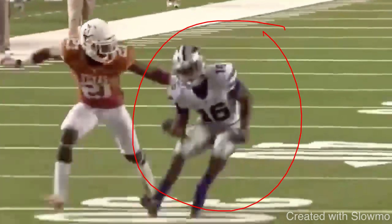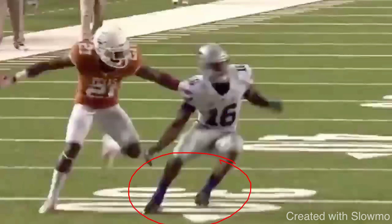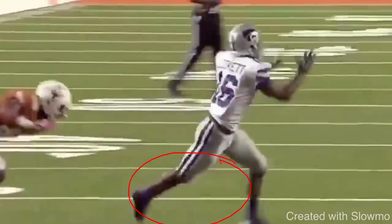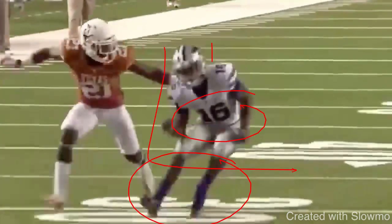Now, how do you get smooth out of the break? So you see what slows him down right here? You see how he's got that drop of his hips. He drops that pad level and he's able to make that tight change of direction. He's breaking this route off right on the 30. He stays right in between that, right? Like maybe he breaks this thing off on the 32-yard line and he stays right about on that yard line. That hip drop right there is how you make that tight change of direction.